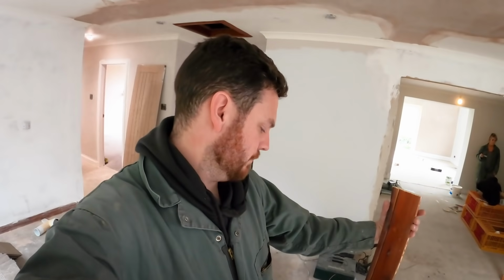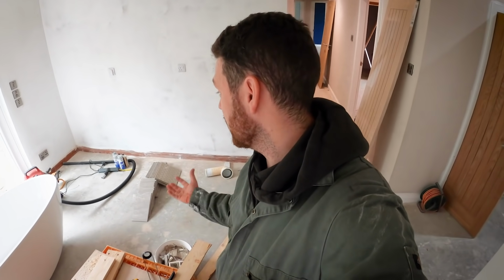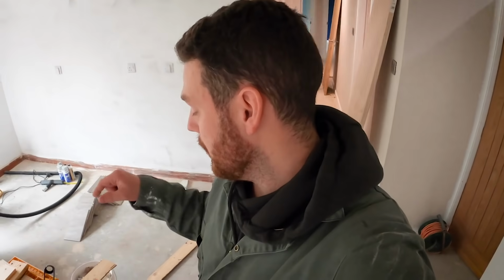Do I try and keep it? Or put a new bit in? Keep it. To be honest, I don't know if I can afford to waste any of the skirting board that we salvaged from demolition. So I'm gonna no more nails this bit back together and hope it works. Fingers crossed.